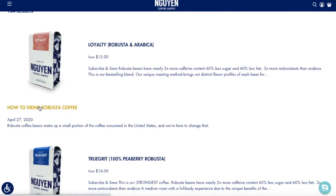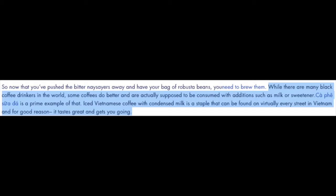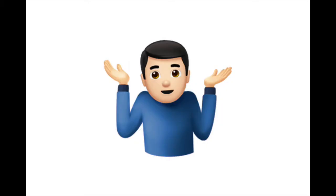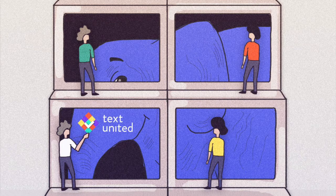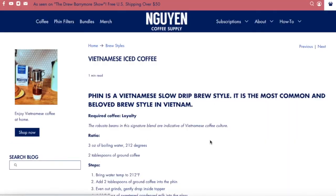It says things like, while there are many black coffee drinkers in the world, some coffees do better and are actually supposed to be consumed with additions such as milk or sweetener. Cà phê sữa đá, I'm attempting the pronunciation here, is a prime example of that. Iced Vietnamese coffee with condensed milk is a staple that can be found on virtually every street in Vietnam, and for good reason, it tastes great and gets you going. So there is that added piece of context. And the fact that really this is supposed to be enjoyed with sweetened condensed milk.